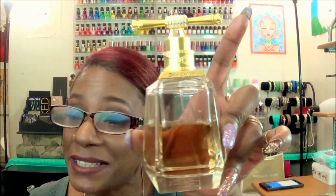Yeah, I keep saying the lipstick on my teeth. I'm not good with notes, but this is wonderful. If you get a chance, get a sample, y'all. Try it. Love it. All-time favorite.